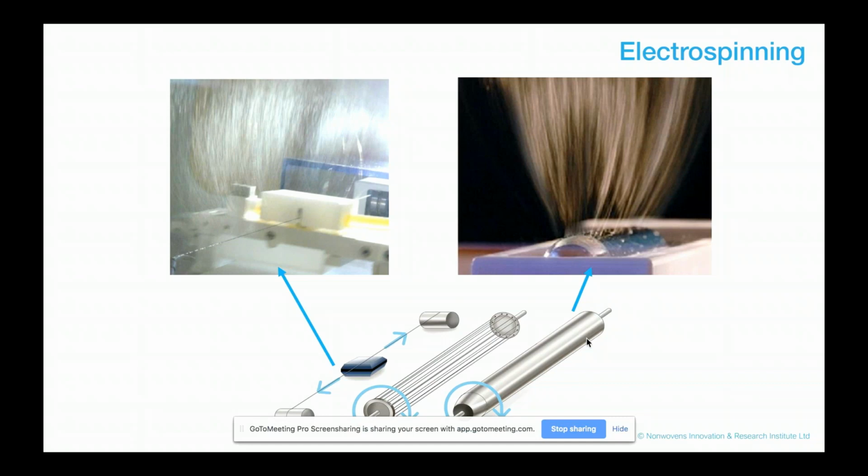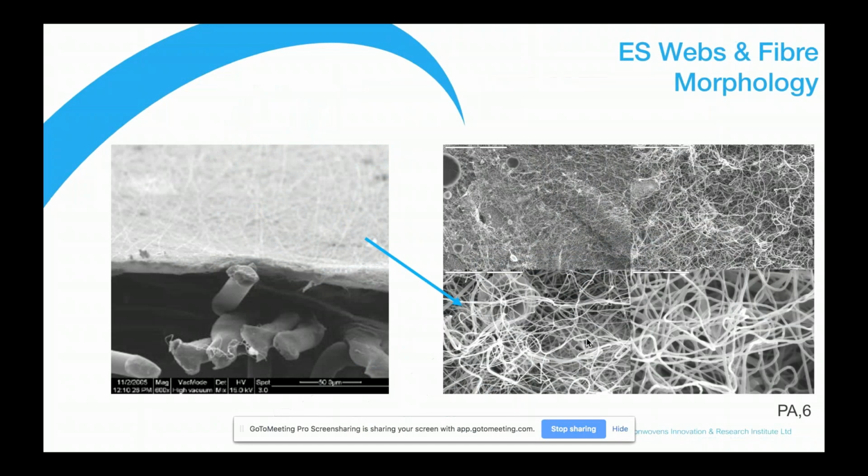And if you look at the results of that, you can see on the left-hand side there, there's a nano web that's supported by some larger fibers. So because the fibers are inherently weak, they usually need to be supported by another substrate, which is often another non-woven. Fiber diameters are typically in the range of 200 to 500 nanometers.